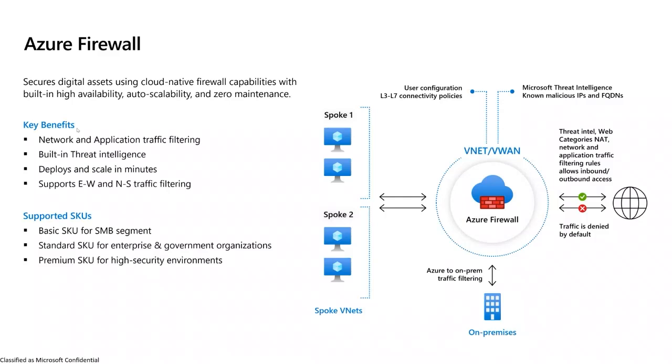So what are the key benefits of Azure Firewall? If we look at the key benefits here, we have network and application traffic filtering. We have built-in threat intelligence, which helps us in blocking malicious traffic. We can also deploy and scale the firewall in a matter of minutes, so it's pretty quick. And then Azure Firewall supports east-west and north-south traffic filtering.